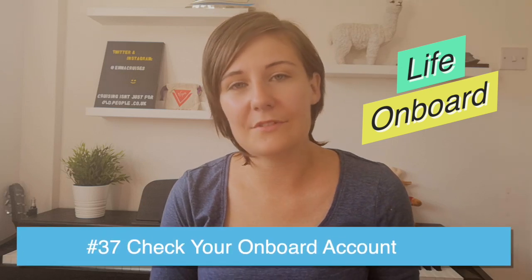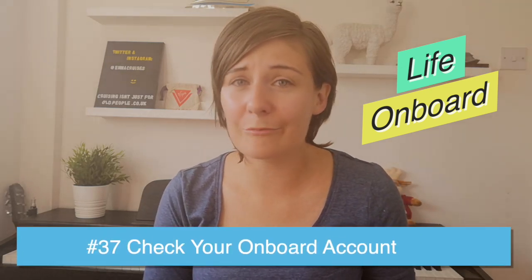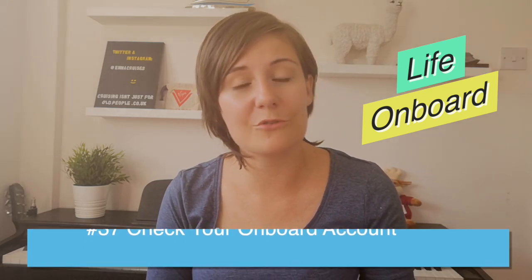Number 37. Check your onboard account throughout your cruise so you don't get a surprise at the end. It can be really tempting just to not look at your onboard account, but you don't want to do that. Sometimes cruise lines do make mistakes. They might add drinks that you haven't had or double charge you for something, and you want to be able to go straight to reception when that happens and say, excuse me, please remove these charges.